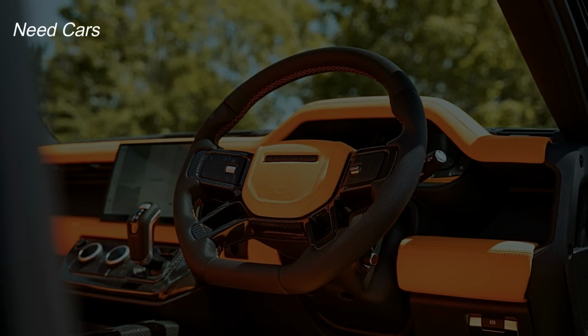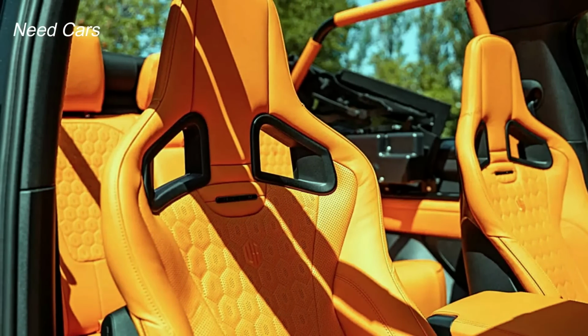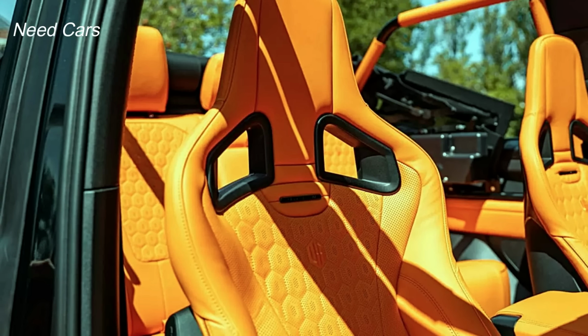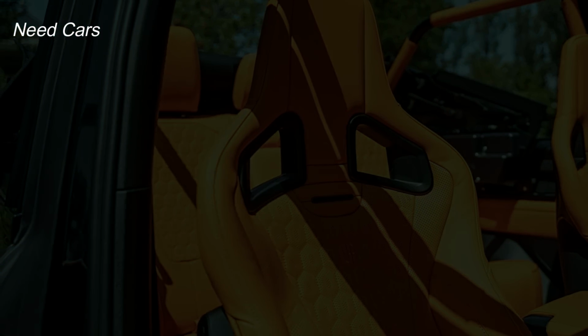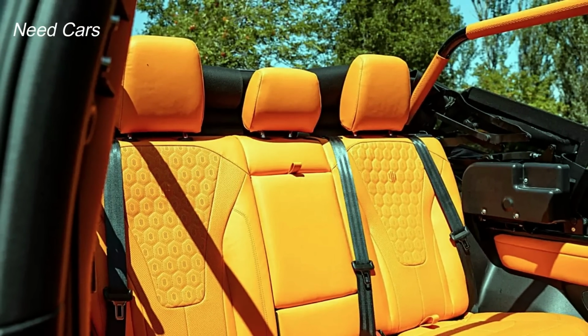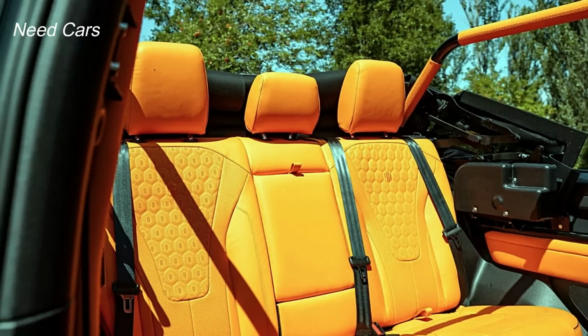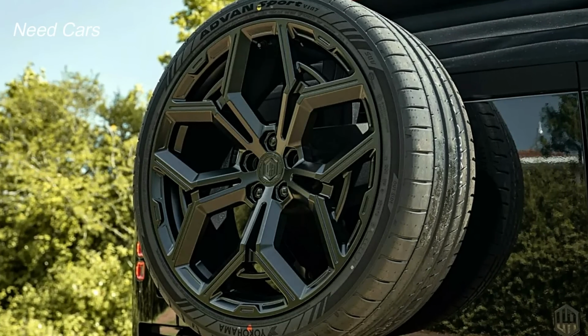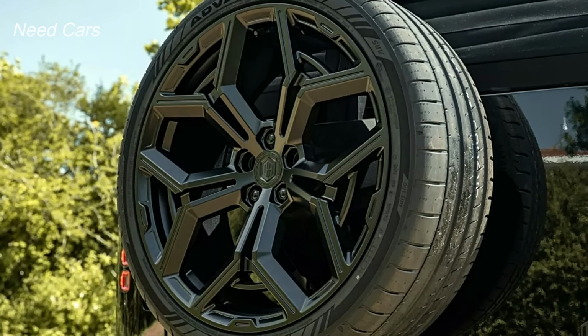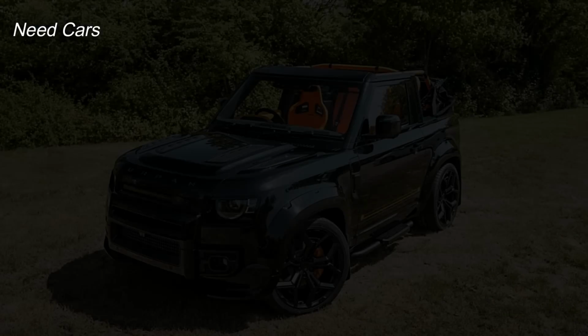Visually, this isn't your average Defender. Urban Automotive has layered on a wide-body kit, adding flared fenders, an aggressively styled vented hood, and unique LED daytime running lights that make a bold impression. Touches of carbon fiber on the mirror caps and front aeroflicks add a motorsport-inspired flair, while 23-inch Urban WX2R wheels wrapped in Yokohama Advan sport tires complete the aggressive stance.